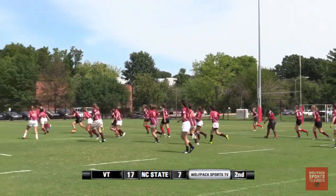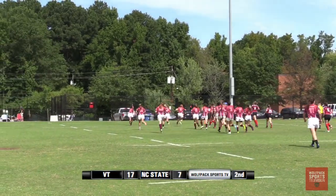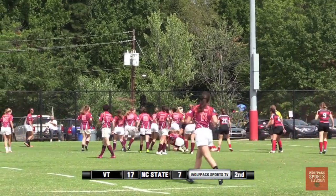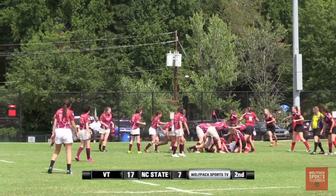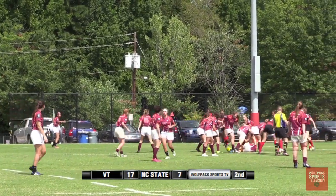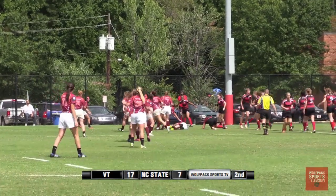Here come the Hokies, getting it out to the backs, looking to start right where they left off at the end of the first half. Hokies are definitely transferring that momentum into the second half. They're looking way more intense and aggressive than they did at the beginning of the game. Pushing forward. Wolfpack defense trying to come together now.